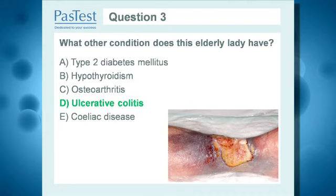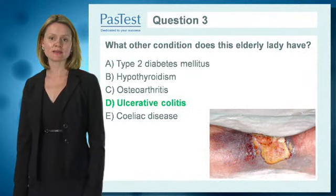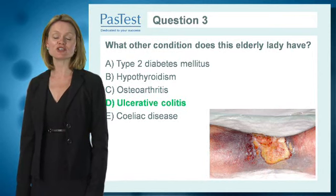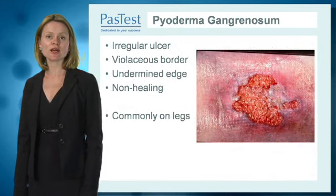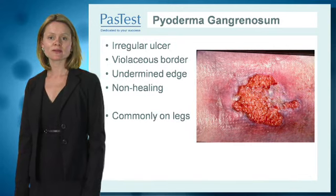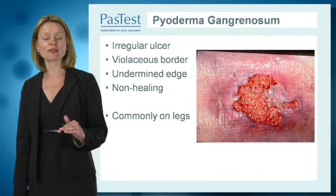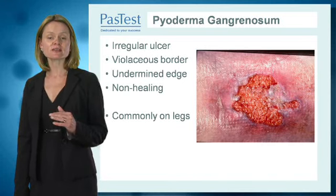Now to get this one right, you have to know the diagnosis. So let's look at the ulcer in more detail. Here we have an ulcer on a shin of an elderly lady. We can see the edge of the ulcer is irregular, and it's got a slightly violaceous hue to the surrounding skin. This is typical of an ulcer of Pyoderma gangrenosum. The edge is often described as undermined, and that literally means if you were to be able to put something under the edge of the ulcer, like an orange stick for instance, then it would go under the skin surrounding the ulcer. And typically, ulcers of Pyoderma gangrenosum are non-healing.